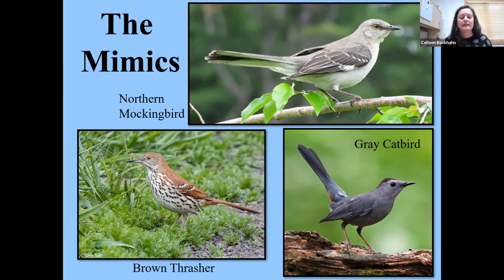The thrasher is going to be a lot of times on the ground, maybe under shrubs, and you'll hear a lot of kicking around in the leaves. So you might hear some noise of a thrasher and it's not actually calling or singing. It's just sort of kicking around looking for bugs underneath the leaf litter.